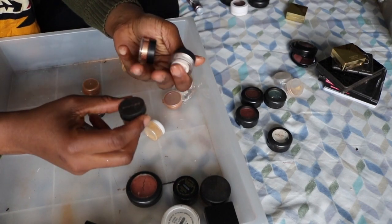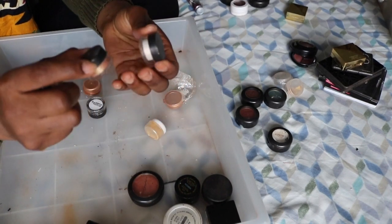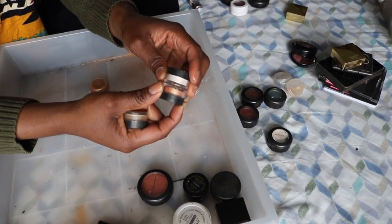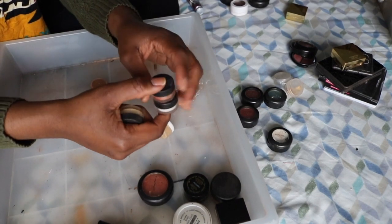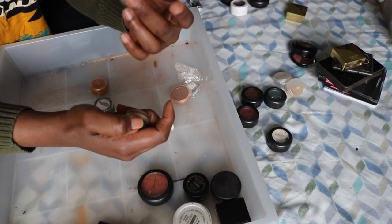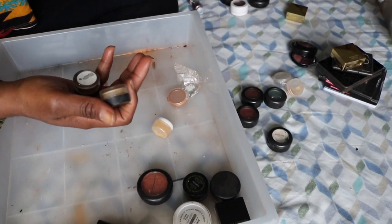This is a sample of highlighters that I'm going to hold on to because I'm going to put them in my lotion to make my body glitter or body shimmer. I am not going to be buying that Fenty Beauty body shimmer. It's too expensive, so I'm just going to make my own from my own lotion. So I'm going to hold on to these two.